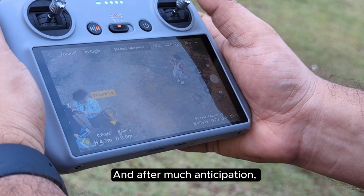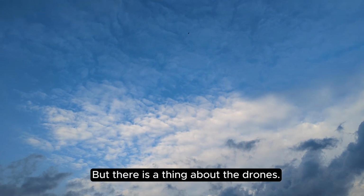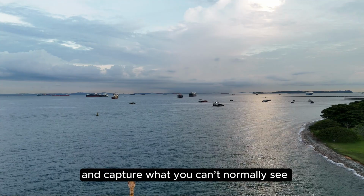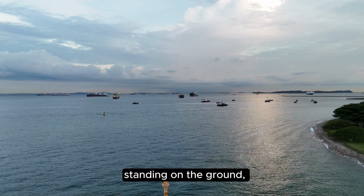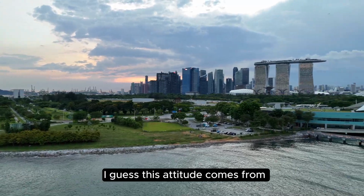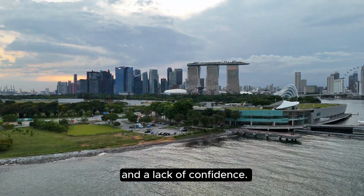And after much anticipation, the drone took off from the ground. But there is a thing about the drones. Although it is built to fly high and capture what you can't normally see standing on the ground, you want the drone to always stay before your eyes. I guess this attitude comes from the layers of self-doubts and a lack of confidence.